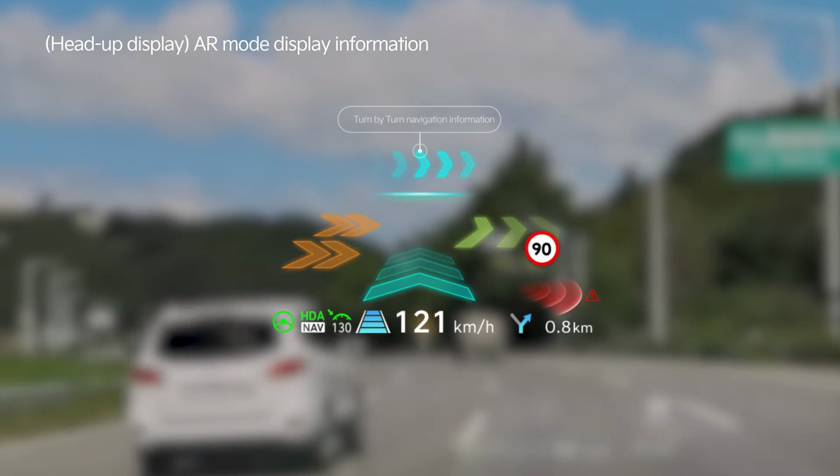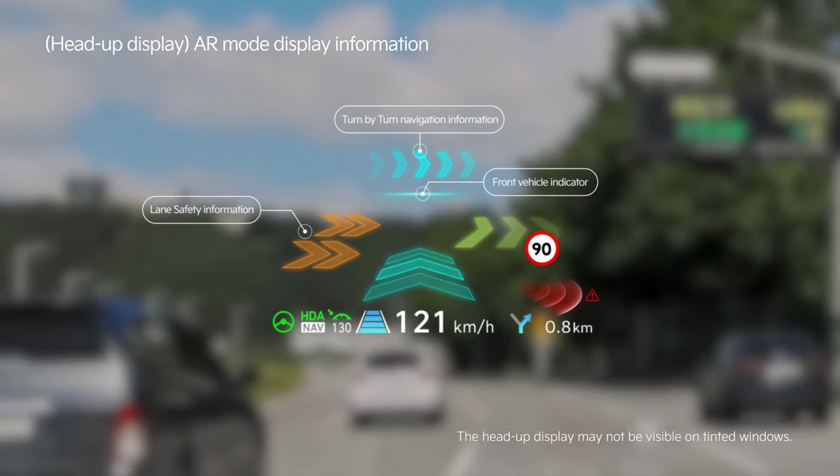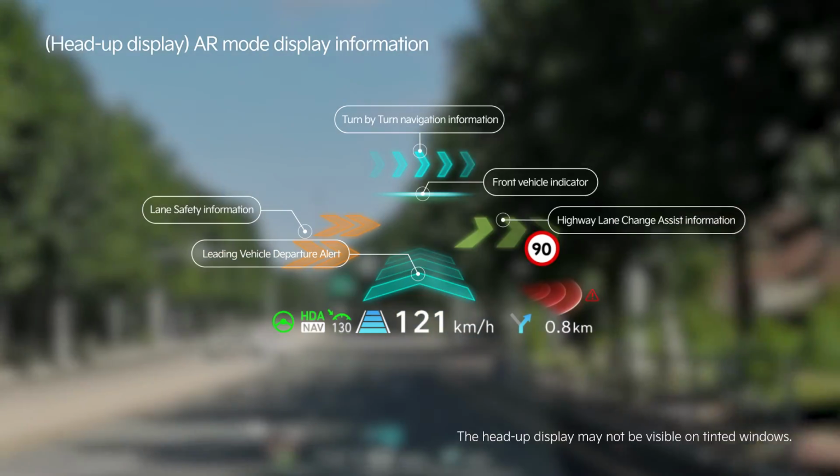Augmented reality mode displays the driving route, lane safety, front vehicle indicator, leading vehicle departure alert, highway lane change assist control and information in augmented reality.